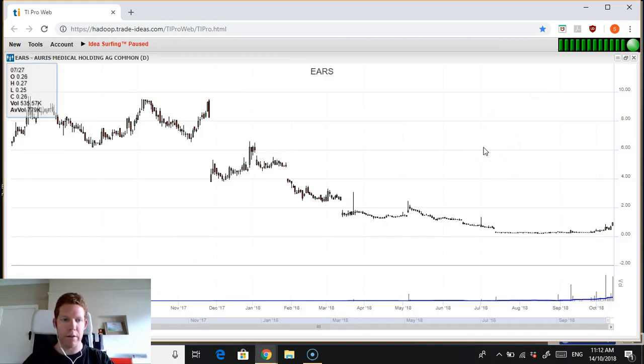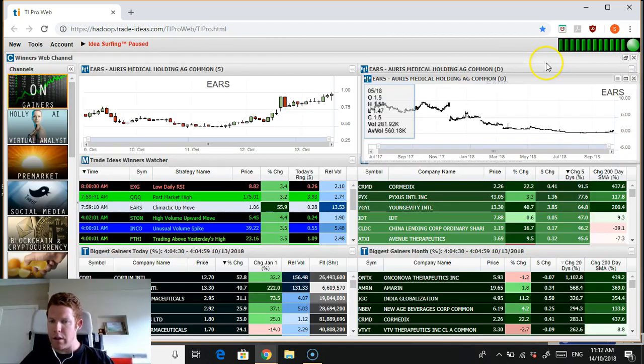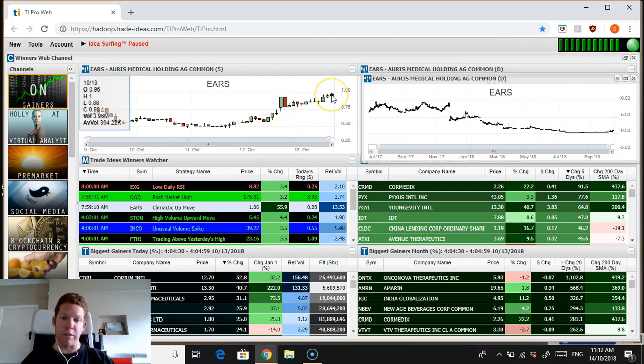Alright, so I've got EARS. What's the time frame? It's a daily. That's a nice strong candle right there. This is a pretty good breakout, to be honest. Anyway, it closed pretty much at the high of the day. I think the high here was $1, and it must have traded after hours to $1.06. So I'll be watching this in particular.